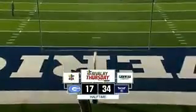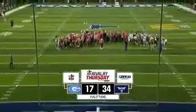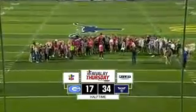34-17, Anderson County leads Gibbs. LMU Halftime Report coming up next.